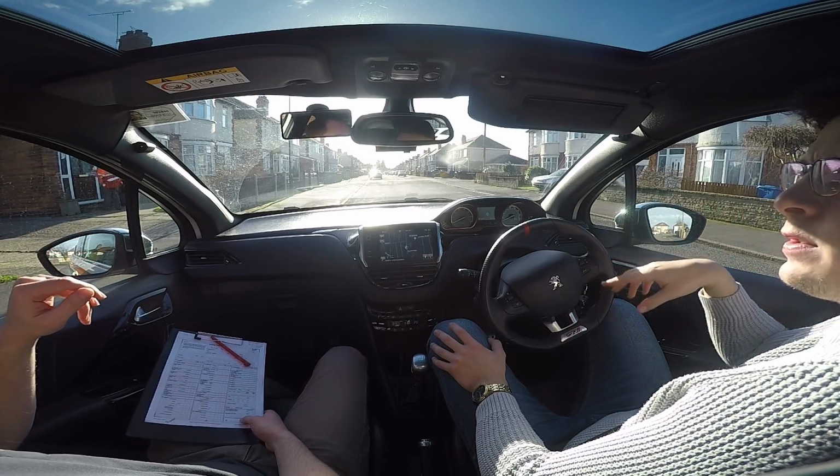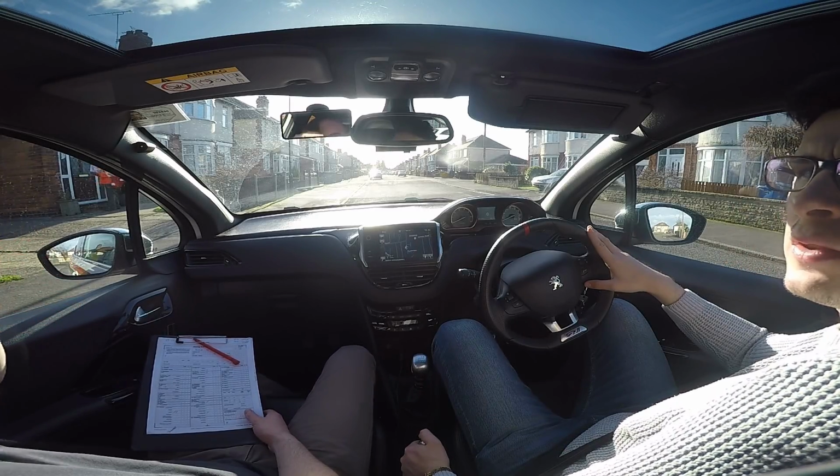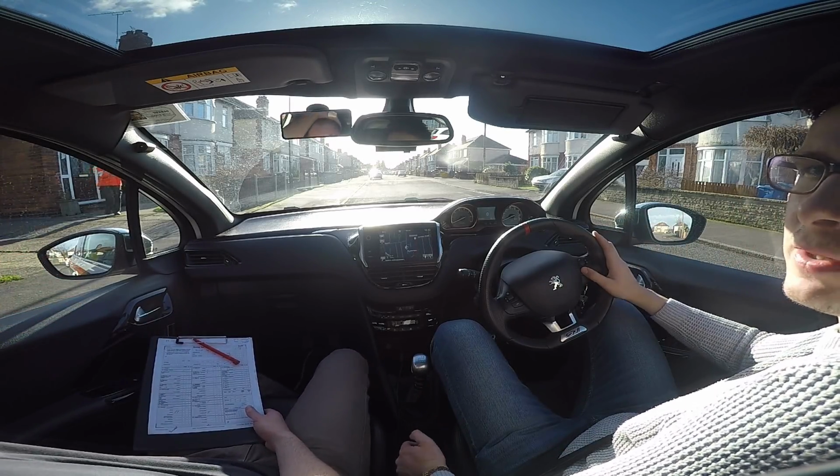The first thing is, as soon as I do my emergency stop, I need to put my handbrake on as soon as I stopped. Yeah. Otherwise, I'll be a stuntman.